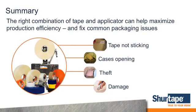But selecting the right combination of tape and applicator can help fix these issues, maximize production efficiency to save time and money, and give you a little more time to spend on other things. And with a better, more reliable seal, you can be confident your seal and your brand image will maintain its hold from the packaging line to the customer.